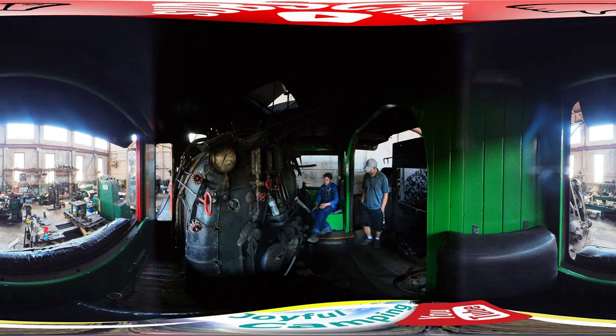Looking right in here, this is the firebox. Where the camera's positioned, that's where the fireman would be sitting, but on a locomotive like this, he is not sitting for a very long time. He's going to be shoveling coal into the firebox almost constantly, and especially with an engine as big as this, it is a lot of work. This locomotive runs at 180 pounds of steam pressure. On average, the locomotive will burn about a ton and a half to 2 tons of coal on one trip up and down our line.